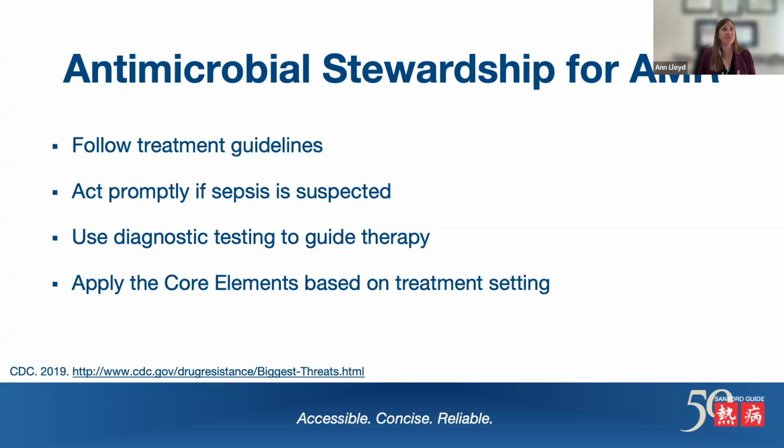The CDC really suggests the following strategies for using antimicrobial stewardship as a mechanism for addressing the antimicrobial resistance crisis that we're facing. They suggest the following of treatment guidelines. Evidence-based treatment guidelines to manage infections is a good tool that we can all be using in our stewardship programs to promote appropriate use. Secondly, acting promptly if sepsis is suspected. So antimicrobial stewardship is as much about decreasing inappropriate antibiotic use as it is about increasing appropriate antibiotic use. So those patients who are septic need rapid, appropriate antibiotics. And so making sure we're working together to emphasize that.